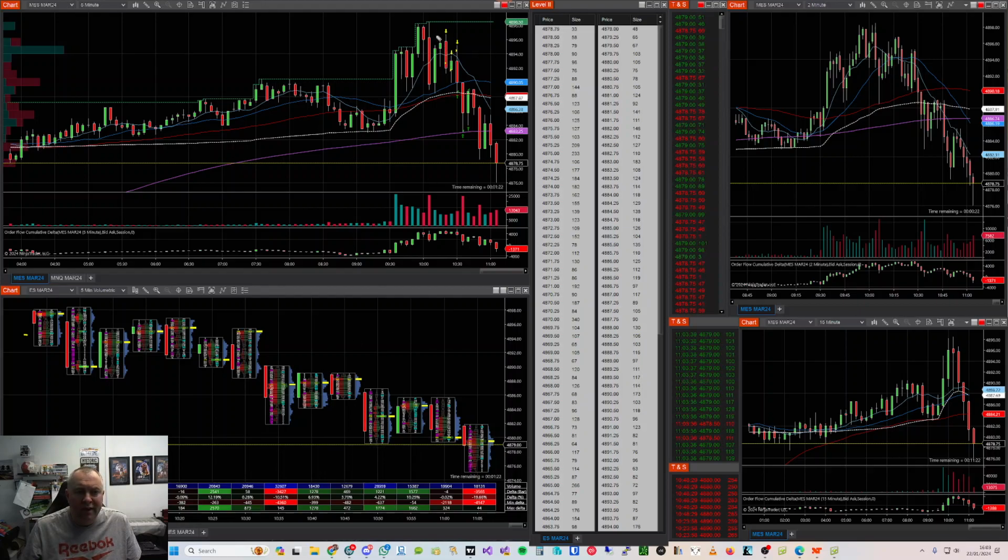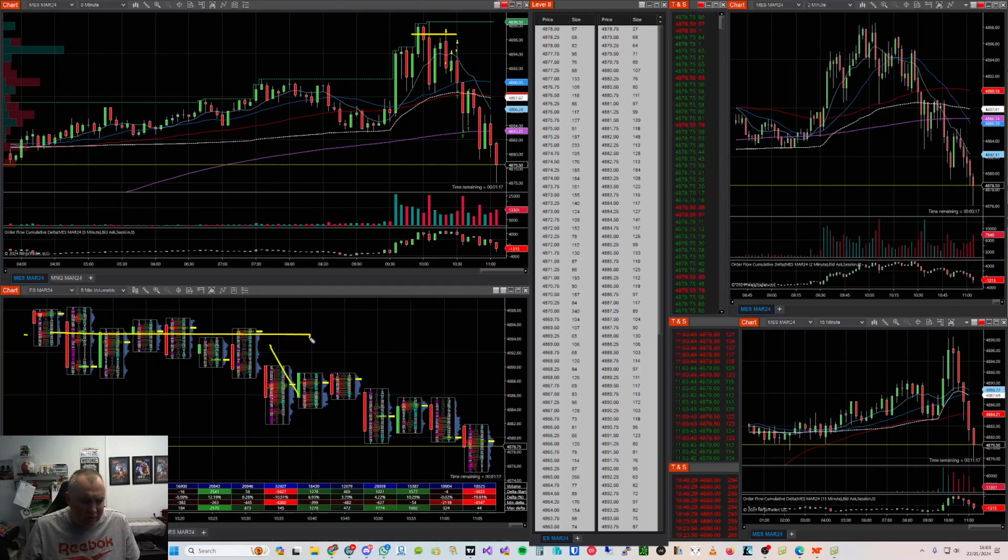That's why my stop was in a funny place. It wasn't quite the high of the day or the pivot, because if it went above this average area, then I knew that we were going to be breaking out again, but we didn't. We stayed below it.